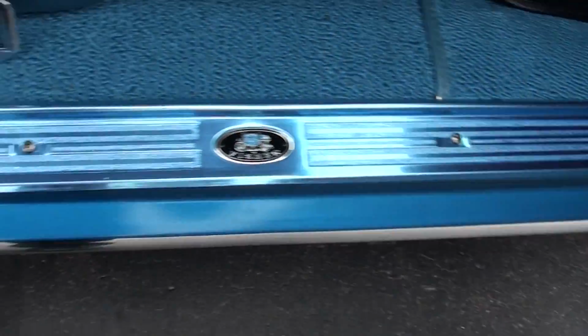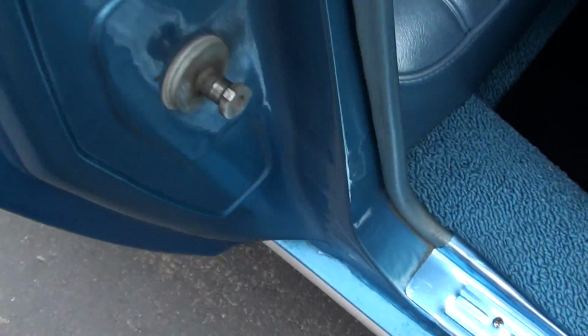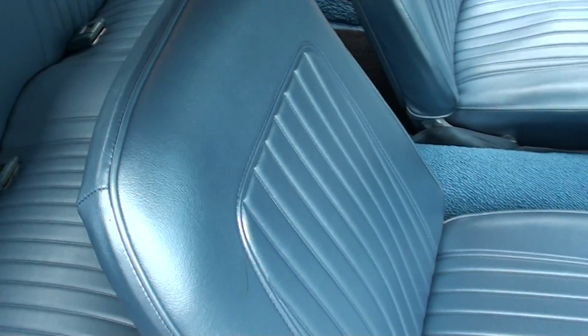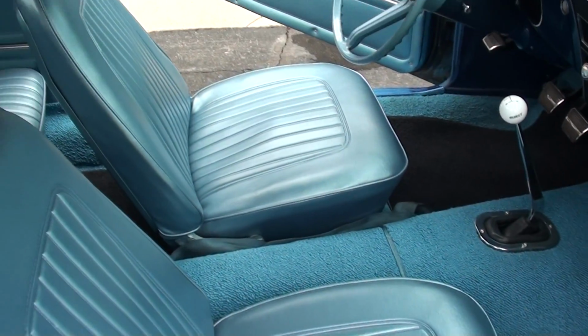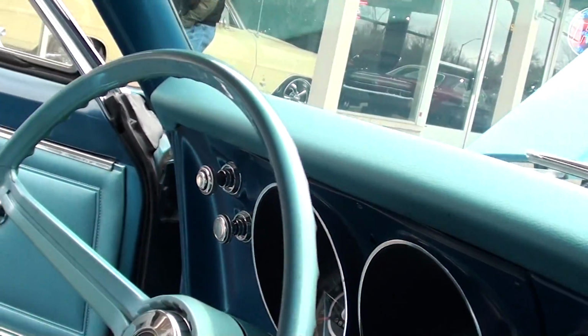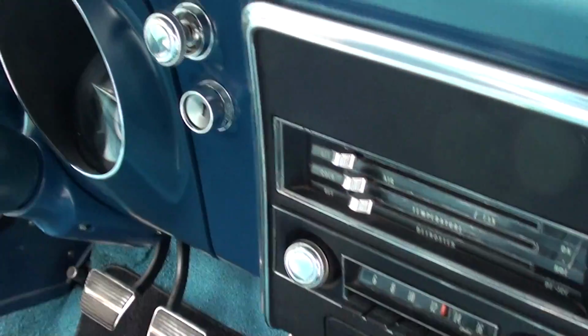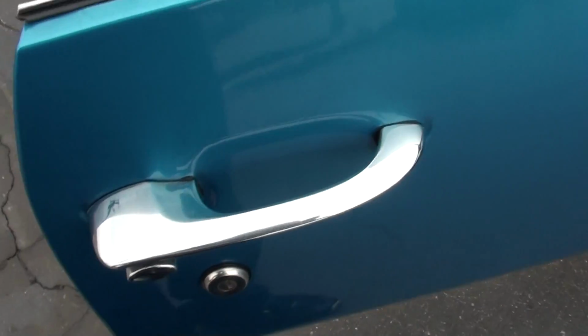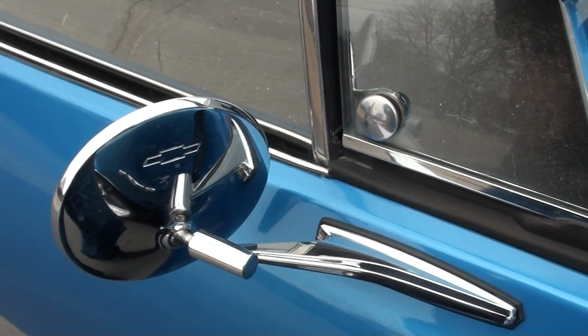Again, I've got the new rubber mats too, the blue ones. 200 bucks for those doggone things. I know guys like the carpeted mats. I'm not a fan of the carpeted mats with a 4-speed because I've had problems with them rolling up when I'm shifting the cars. So I put rubber mats in all of them, unless they come with a carpeted mat. Now, I don't like these because they're black, so they don't match at all. But I've got the right rubber ones on the way. Yeah, it's got the dual chrome mirrors.